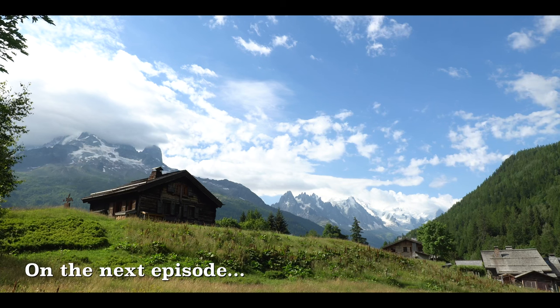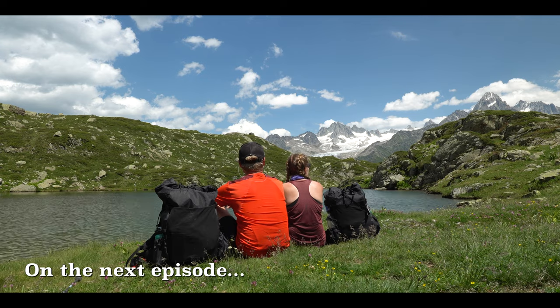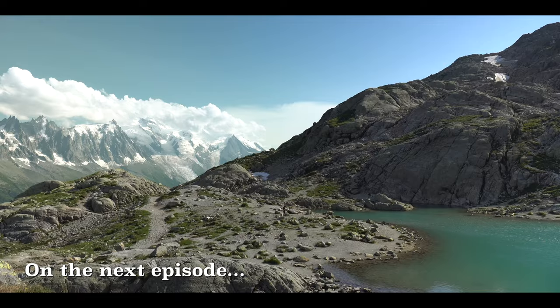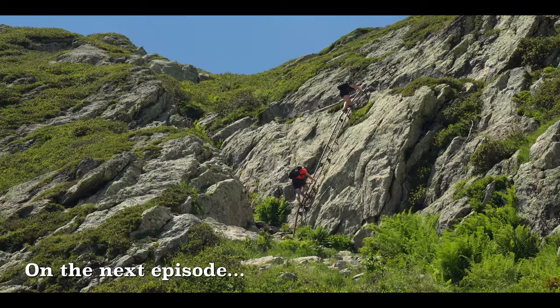On the next episode of the Tour de Mont Blanc series. It's another day with perfect weather as we are making our way towards Lac Blanc, a famous lake above the Chamonix Valley at an altitude of almost 2500 meters. To get there, we are facing one of the most famous parts of the TMB, the ladder section.